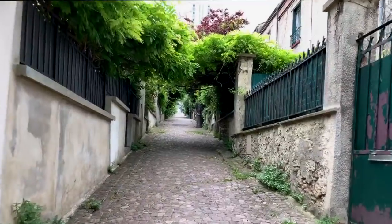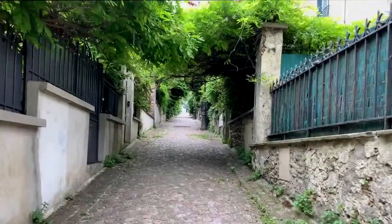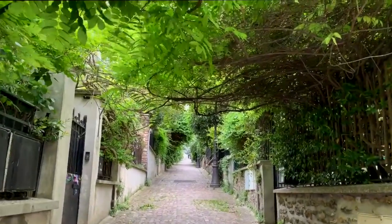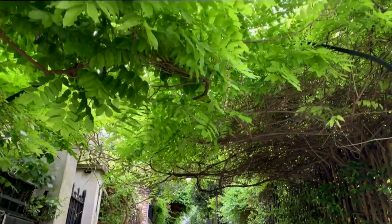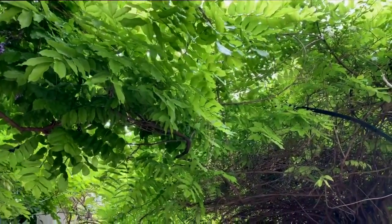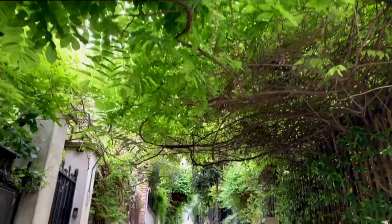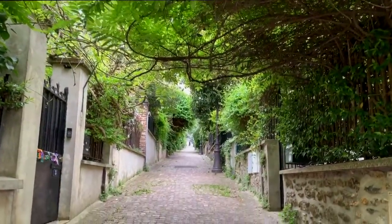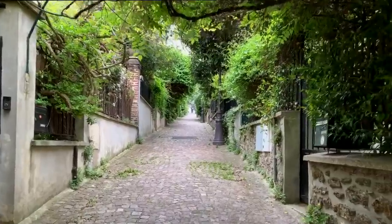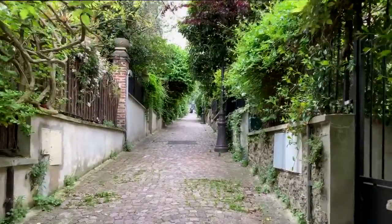Let's make our way up this one here. Look at these beautiful canopies. Wow. And it just goes on and on.